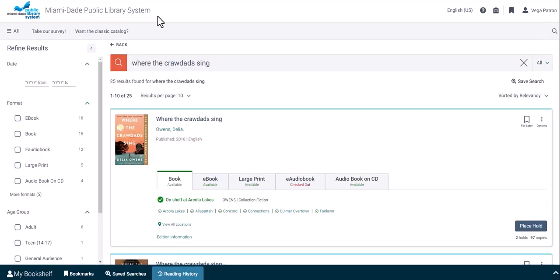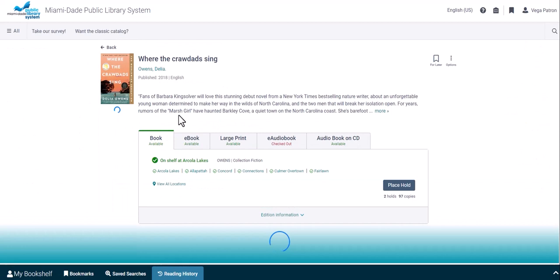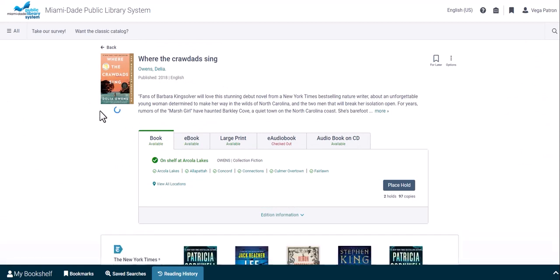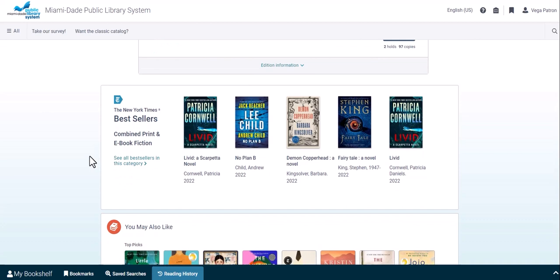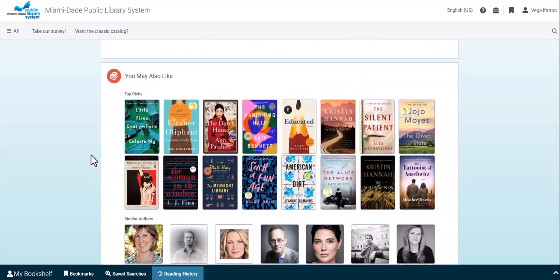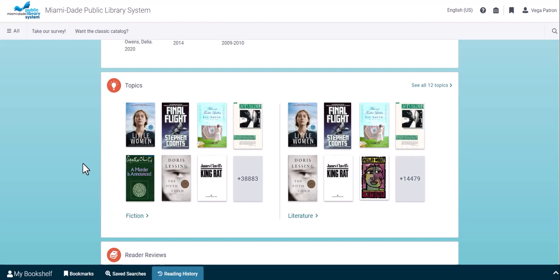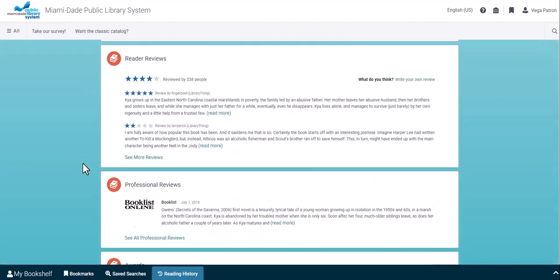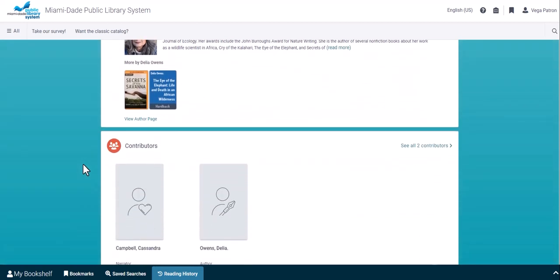Another popular feature of our new catalog is the ability to see more information about a title. When you select a title, you'll see a summary, and then over on the left-hand side, a See Full Excerpt button will appear. Scroll down, and you will also see that this title is on the New York Times bestseller list. You'll also see a section for You May Also Like, Related Resources, Topics to Explore, and even more: reader reviews, professional reviews, awards this title has won, about the author, and other contributors.